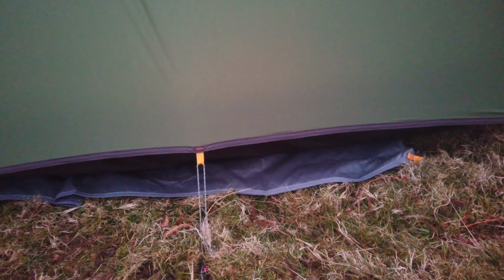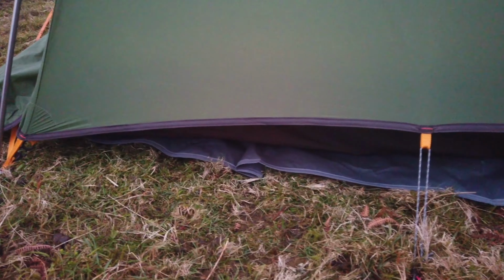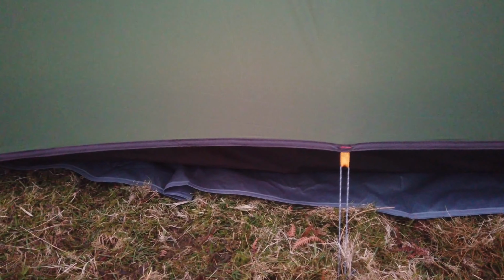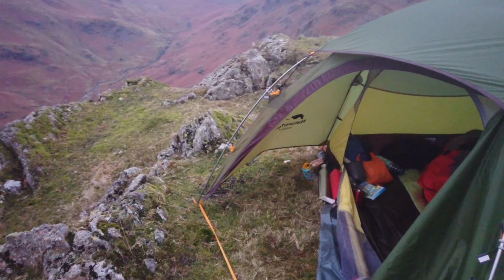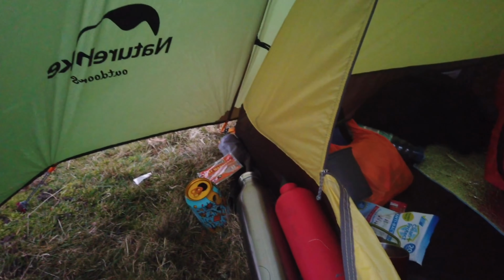The other thing is, there is a gap all the way at the bottom. I'm not so sure it's a true 4-season tent. Snow and rain would get in through there, but it is 4,000 static head unit, so it's completely waterproof. What I do like about it is vestibules, loads of room on both sides as well, really good.